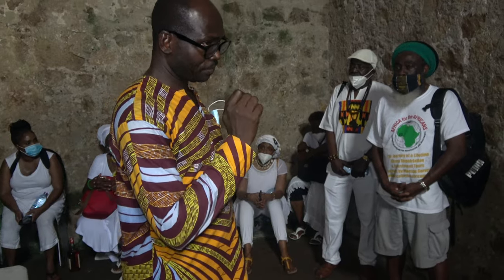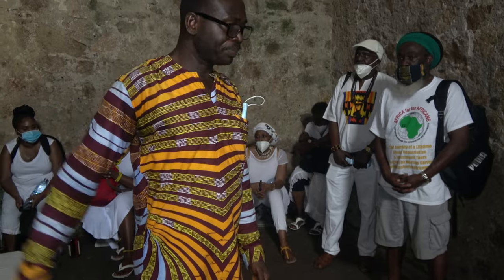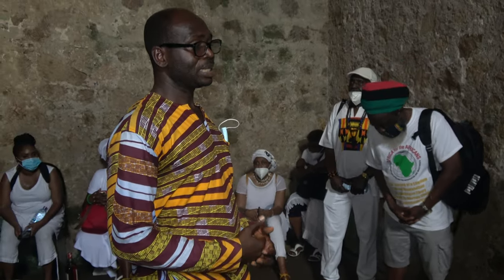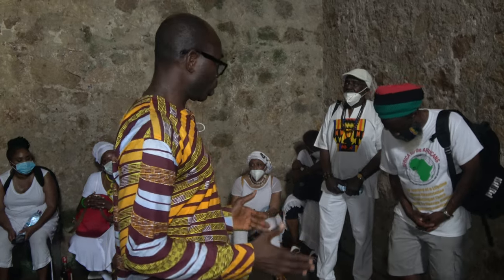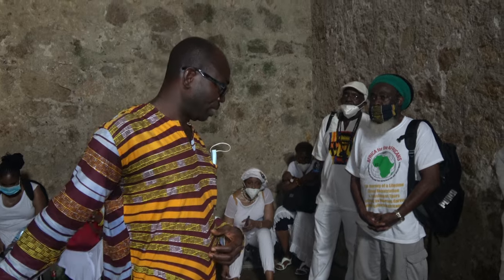So when the British left, they brought a piece of the rocks here. They made an altar and they put it on it. And now it has turned into a shrine. And they call it Nana Tabio. In Cape Coast, there are about 77 deities. Nana is one of them.